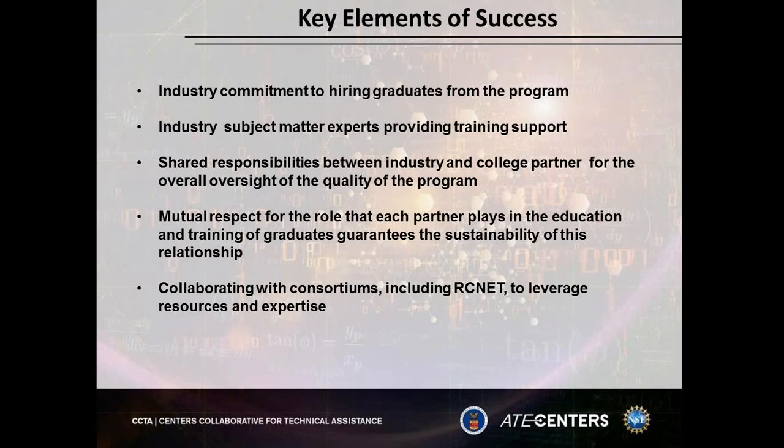And then the mutual respect for the role that each partner plays. This is very important. You know, sometimes you get in these situations where training in the nuclear world is a square peg and education is a round hole. And that's why my company hired me. They knew I could work in both of those worlds and understand how both of those work and what is and what isn't compatible.